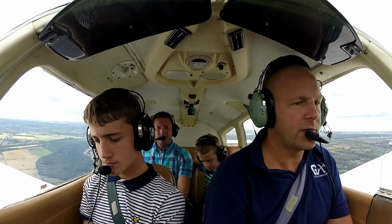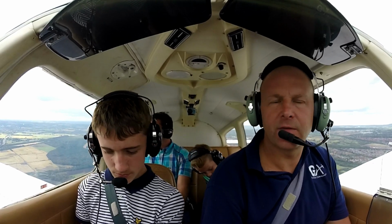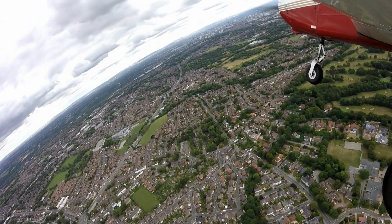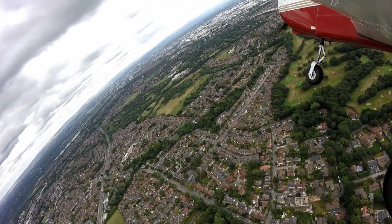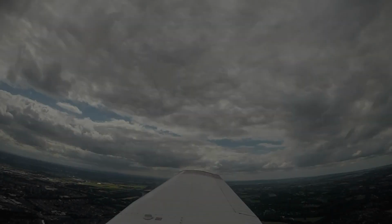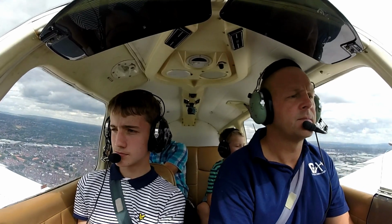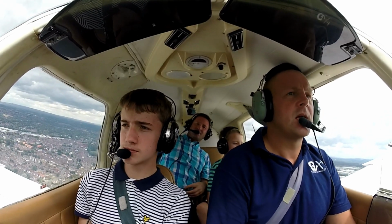Golf November Victor, late downwind, 26 left. Golf November Victor, one ahead on final, report final. Visual with the aircraft on final, Wilco, Golf Victor. Golf November Victor, final to land, 26 left. Golf November Victor, runway 26 left, land at your discretion, wind 240 degrees, 14 knots. Landing, Golf November Victor.